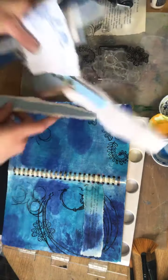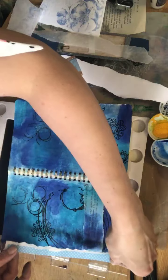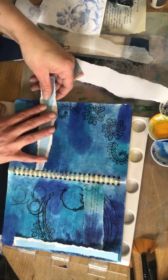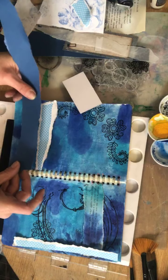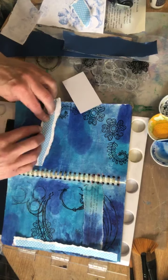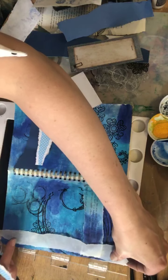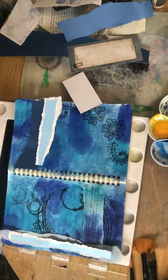So here's all my beautiful scraps that I've got ready to go onto this page. So I'm going to also pull a piece down here. This piece will go over here perfectly. This is a deeper blue that I'm also going to add in just as a layer there. Now let's look, I've got a lovely bit of vellum there. Oh yeah, right, okay, I think what we'll do is put the vellum on there and then put that piece over the top. Yep.